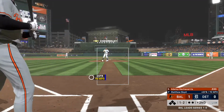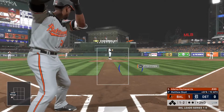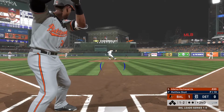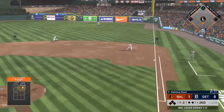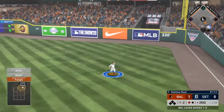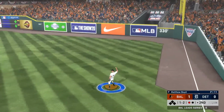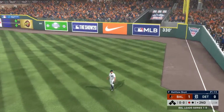A ball and 2 strikes to the Orioles shortstop. Man, that's a good take there on that 0-2 fastball. Just missed. He must have a really good eye at the plate. Takes this the other way to right. But this is right at him in right field as he hardly has to move to take it in for the first out.